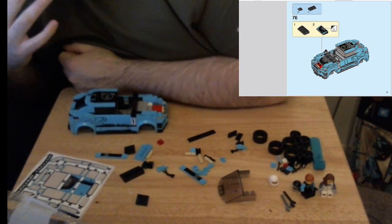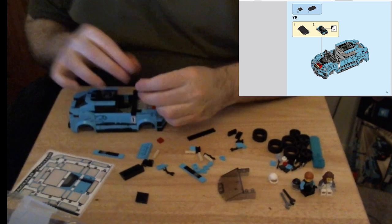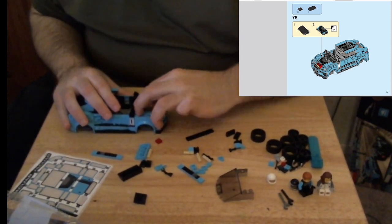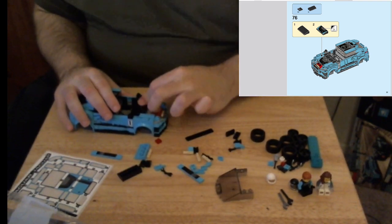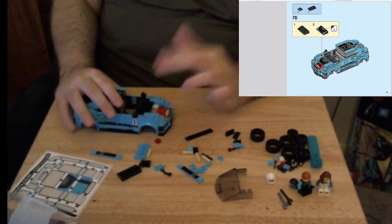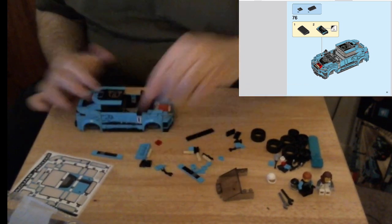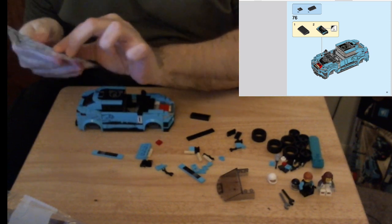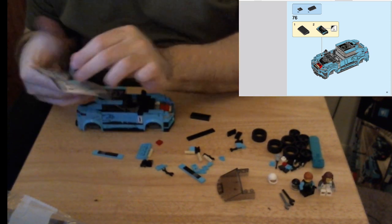And here's another big sticker. And some more of the pieces that can't decide if they want to be tiles or plates. Half studs, we'll call them. Half studded. And then we have this piece here. And then, yeah, that's the correct sticker.